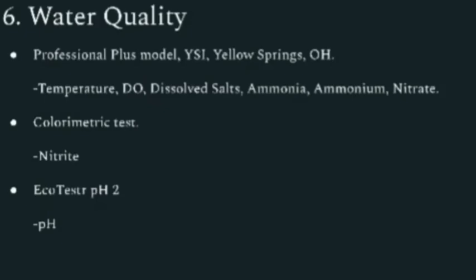Next is water quality. The water quality will be measured daily at 12 in the afternoon. As for the temperature, dissolved oxygen, dissolved salts, ammonia, ammonium and nitrate, they will be measured using the Professional Plus Model YSI, Yellow Springs, OH. As for the nitrite, a colorimetric test will be used to measure the nitrite level. And for the pH, the Eco Tester pH2 will be used.